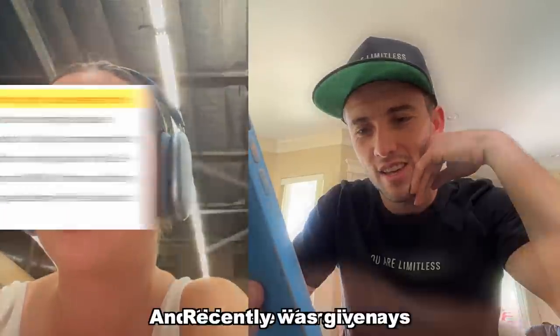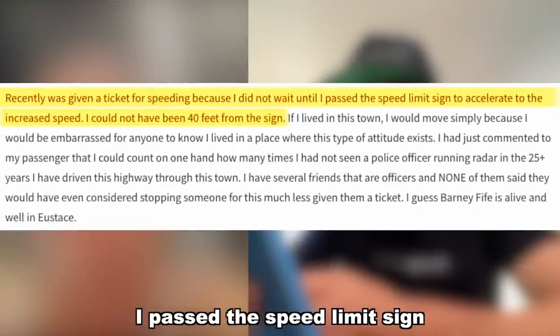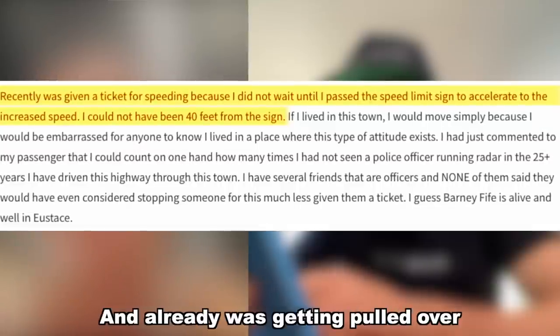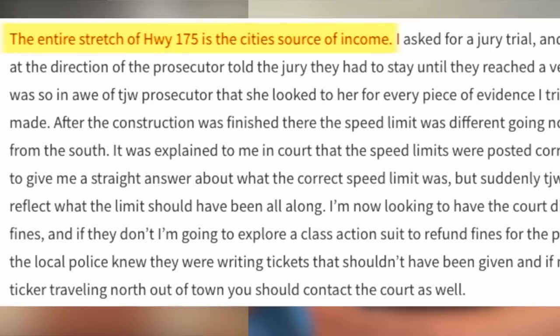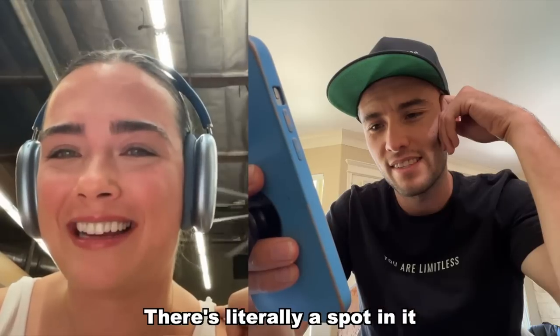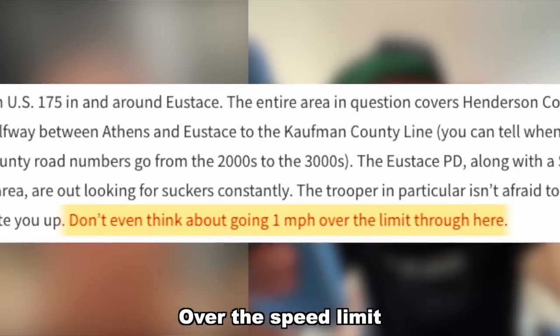And this one literally says, recently was given a ticket for speeding because I didn't wait to pass the speed limit sign. I wasn't 40 feet from the sign and already was getting pulled over. I mean, only if they had a radar detector would they be able to catch that. The entire stretch of Eustis of Highway 175 is the entire city's source of income. There's literally a spot in it that says, don't even think about going 1 mile per hour over the speed limit here. You will get pulled over.